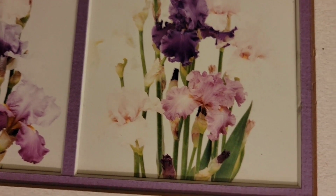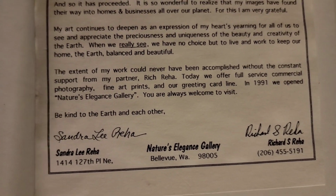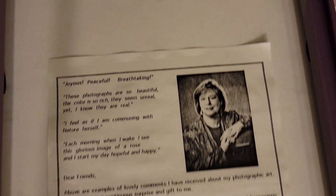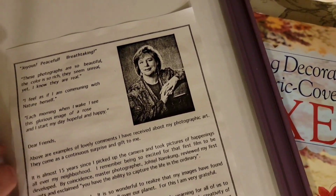Oh, I didn't even write down her last name. Information here on the back. Yes, R-E-H-A. So she is a local Washington State artist. And after reading the back, I realized her medium is photography.